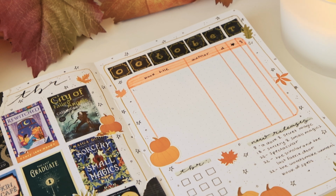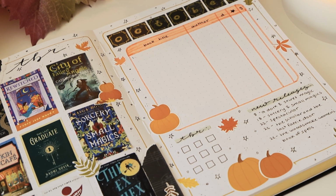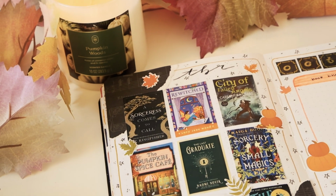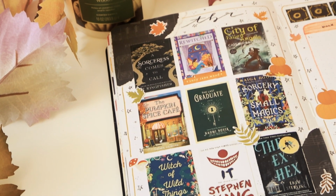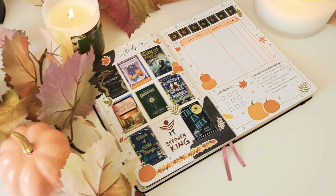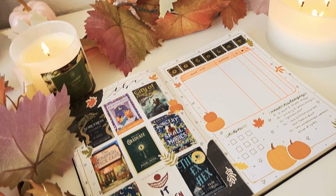So usually with my reading journal setup, I also create a books read page after this, but I think this month I'm going to wait until the very end of the month to include that because I think it'll be fun to arrange more of a collage style with all the books that I do end up reading in October, so I think I'm going to wait for that.